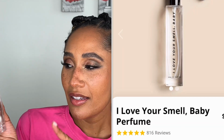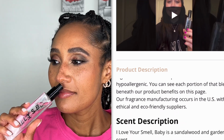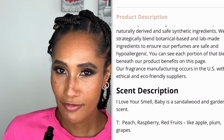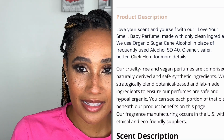Okay, then we have a newer one to me. This is ILUSB, so I love you so much, babe. I think that's what it stands for. This is a newer one, and this one smells very fresh. This is more of like a daytime scent for me in terms of how I would wear it. And just very fresh, but also has great lasting power as these other two.